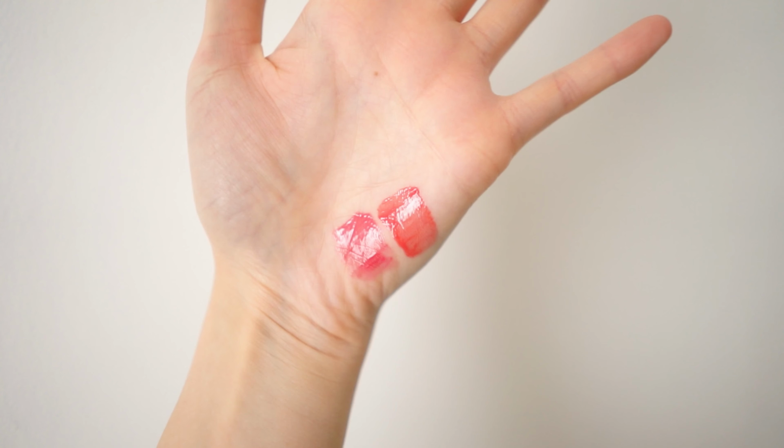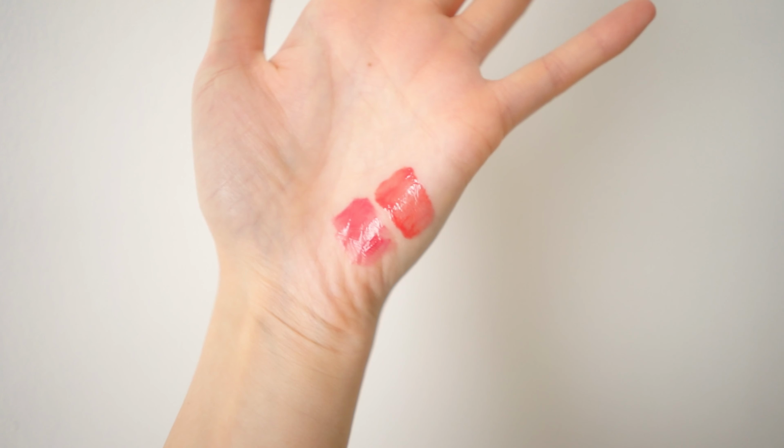When you apply them, they are so glossy, so beautiful. They feel like a lip oil. They don't feel like a lip tint. They're super thin, but that glow fades extremely fast. When I first applied one of them, I almost lost it because my lips looked so wet, juicy, beautiful. But then when I realized that the glow was gone so quickly, it kind of made me sad, but I still really like them.